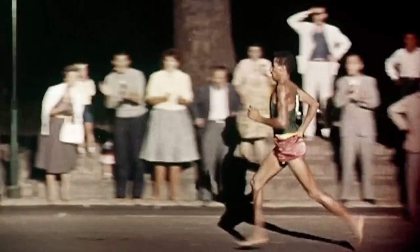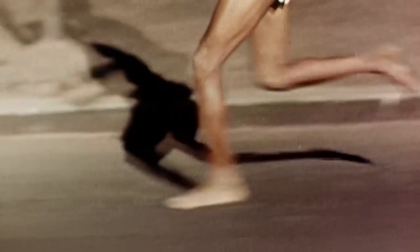But remember this gentleman, Abebe Bikila from Ethiopia in 1960? He didn't even need shoes to win the Olympic marathon gold medal. We've come a long way since 1960. For the better, I would say.